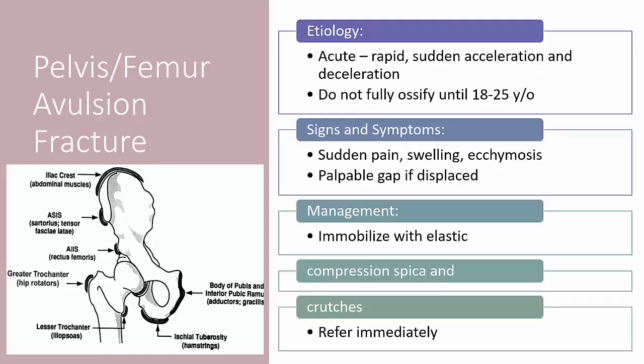A pelvis or femur avulsion fracture. An avulsion fracture occurs when a piece of bone tears away from the site where the muscle attaches to the bone. Muscle attaches to the bone by a thick tissue called a tendon. When a muscle contracts quickly or forcefully, it can cause the tendon to pull off the bone. A pelvic avulsion fracture refers to a broken part of a bone that occurs in the pelvic area, which includes the hip, buttock, and upper thigh.